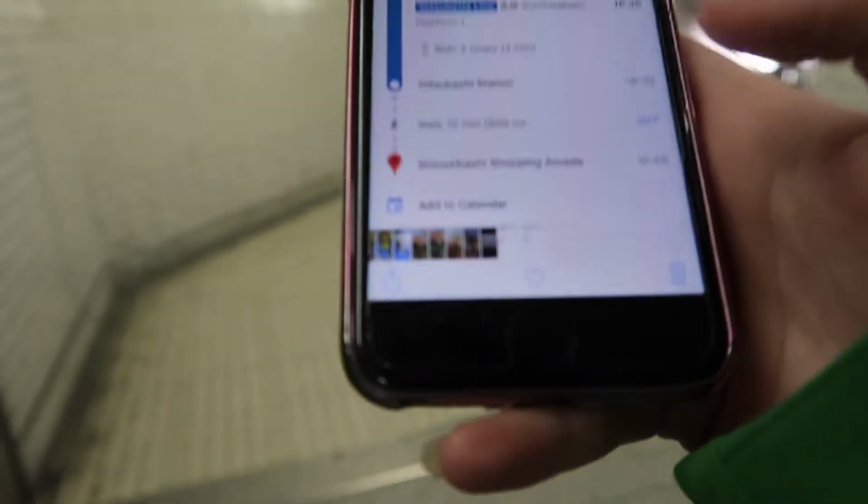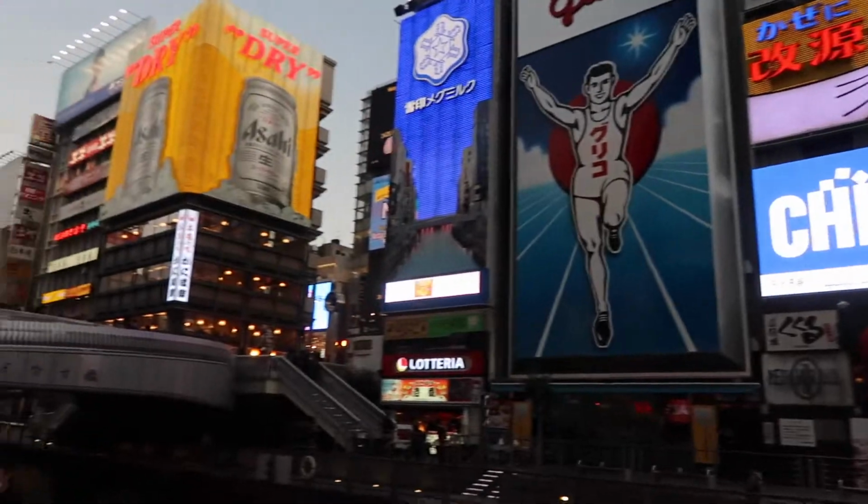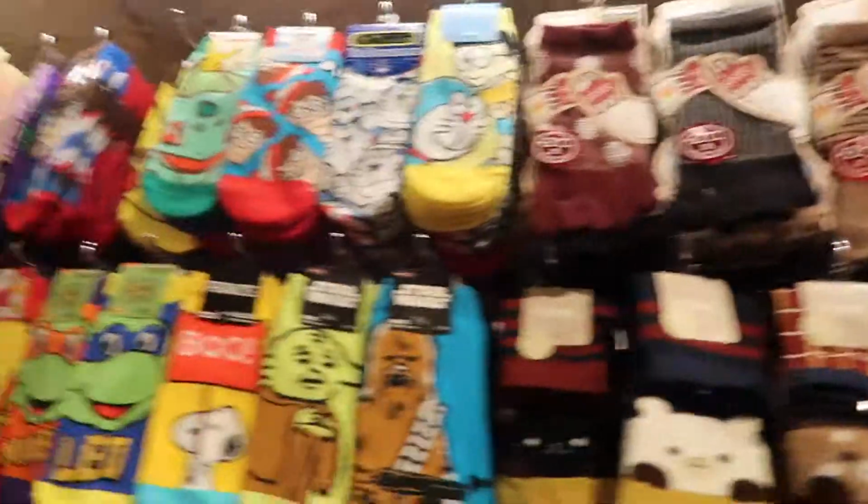We are heading to Shinsaibashi Shopping Arcade. We made it to Shinsaibashi / Dotonbori. It is busy. Christmas sale. Busy. We could honestly spend like 1,000 years spending 3 for 1,000 on socks in this store. Like, so many.